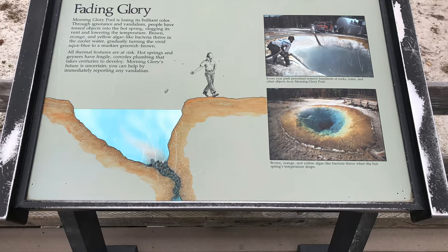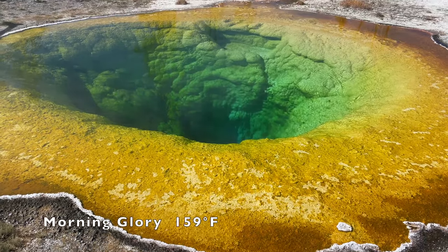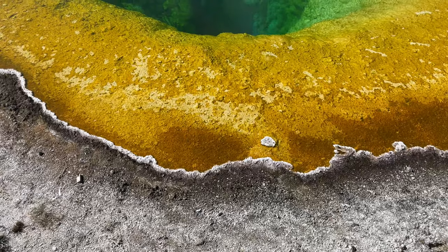I think the Morning Glory Pool is one of the Upper Geyser Basin's prettiest springs, but apparently the striking colors are caused by debris clogging the pool, and it's becoming more yellow over time.